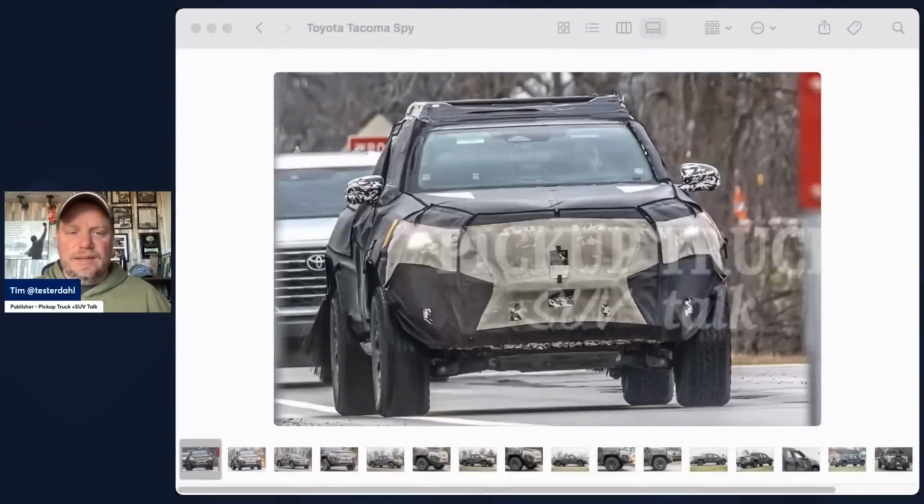So this was spotted driving around Michigan, and I perceive Michigan. I was looking: they have an Arizona R&D Center and a Michigan R&D Center, and it sure doesn't look like Arizona to me. So I'm thinking this is Michigan. This is the Toyota Tacoma 2024.